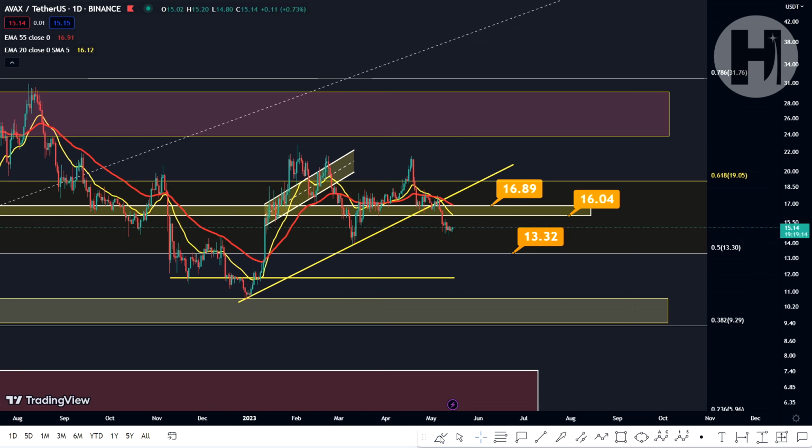You can also target this over here. So with this swing low, you could potentially create a nice double bottom if you don't drop below. So if you drop slightly below $14, not losing this low, you could be looking at a nice double bottom pattern with a potential target at around $31.